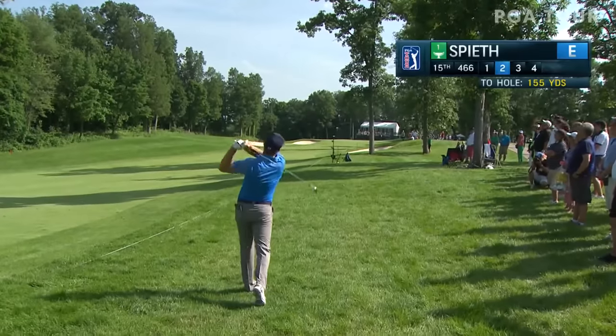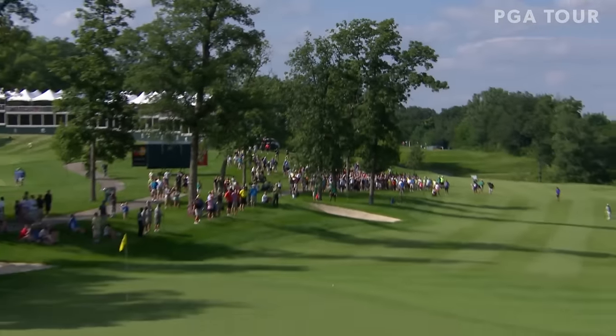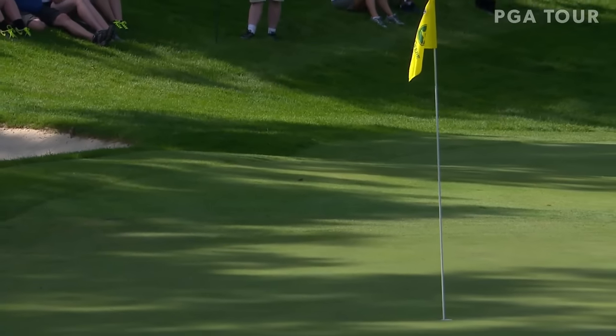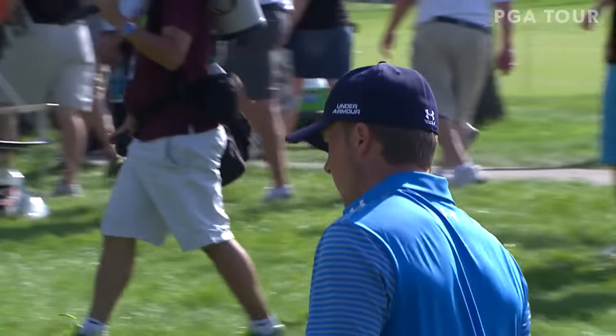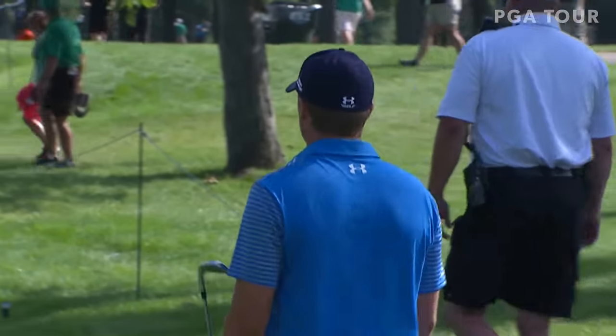Coming off back-to-back birdies. Oh my gosh. The first tree? What? Wow, that hit the first tree about 10 yards in front of him. Even he seemed shocked by it, Jim. That wasn't anywhere where he was aiming.